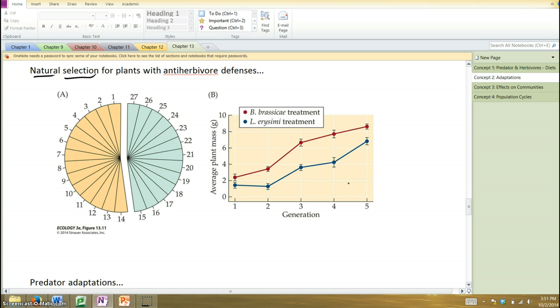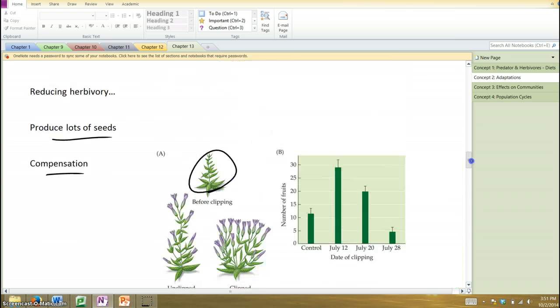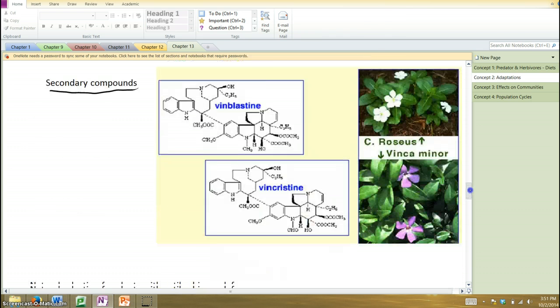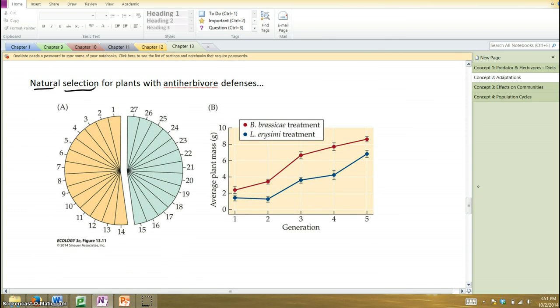And so what they found was that over time, the average size of the plants actually increased. So they were being preyed upon by the aphids, but they increased in size over time. This could perhaps be due a bit to compensation, the plants sort of becoming bushier, but it could also be due to selection for plants that just get bigger because they're the ones that can tolerate the herbivory more than a small plant, less likely to succumb to the herbivory of these aphids.